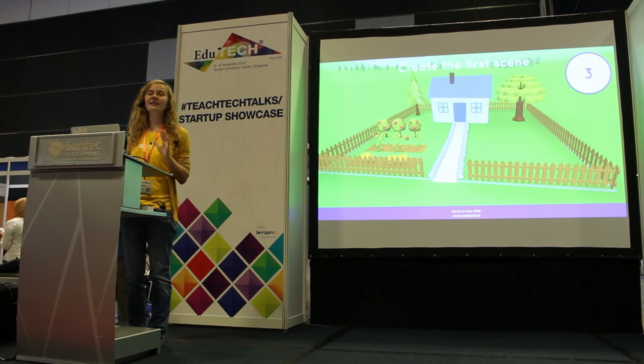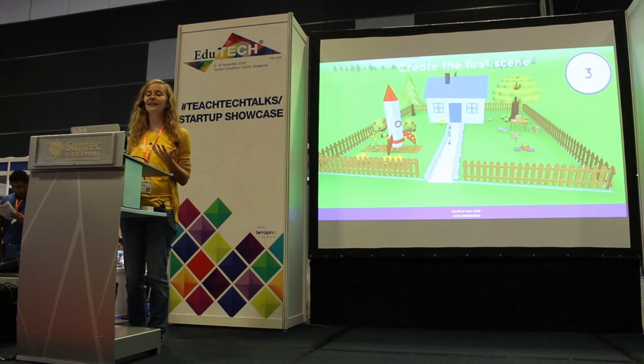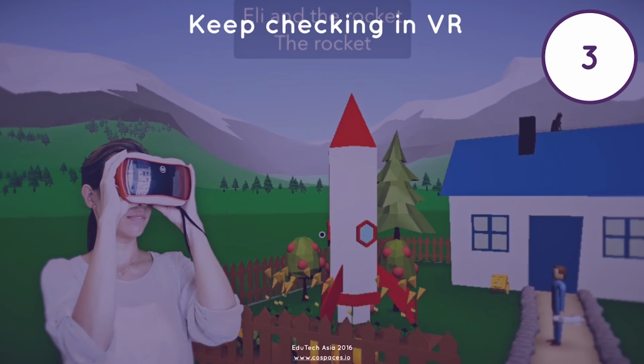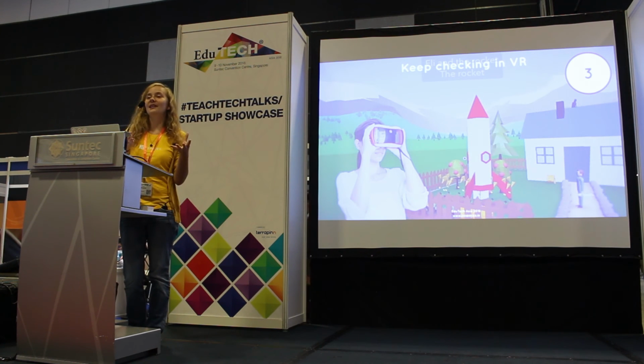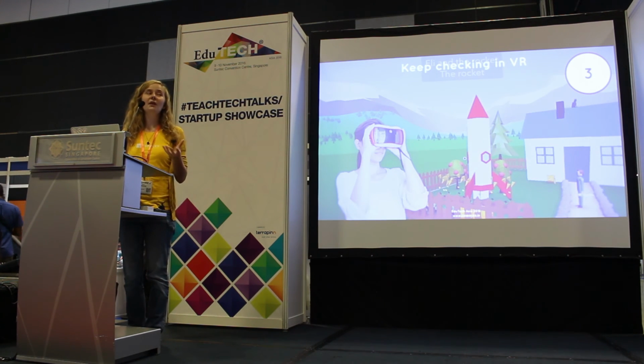There are a few things that you might want to pay attention to when building something for virtual reality. The first thing is that you should actually check it in virtual reality while building it or before the end. Because virtual reality works differently than most media that we're used to. Usually when we create something, we create it for an outside spectator. But with virtual reality, the person who will be your spectator, your viewer, is actually inside the creation.